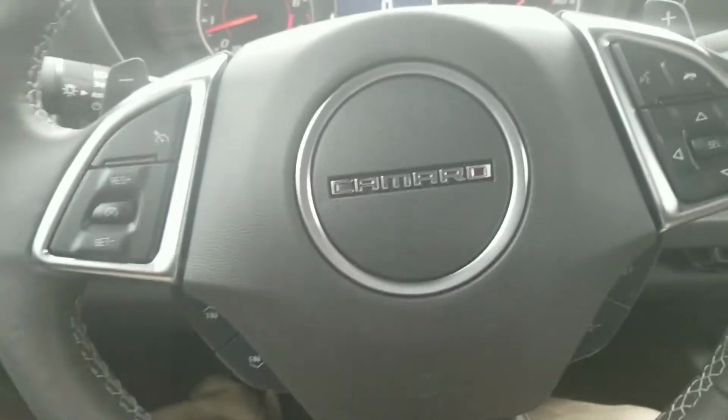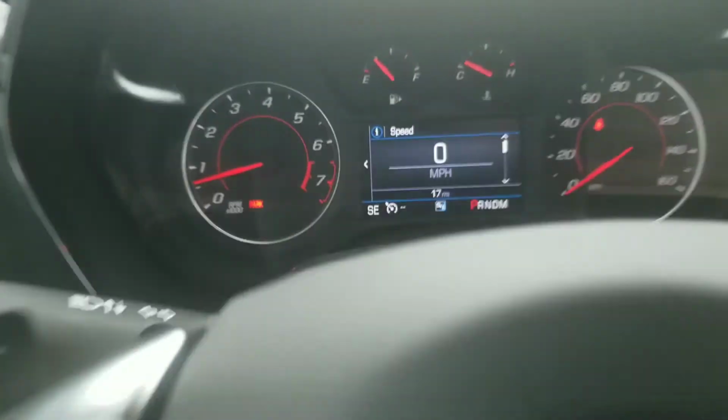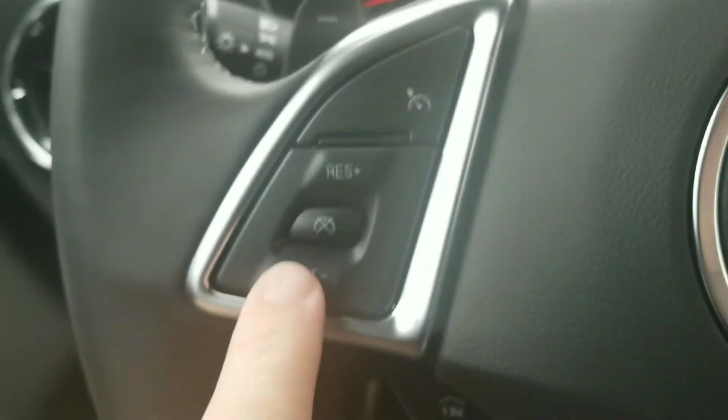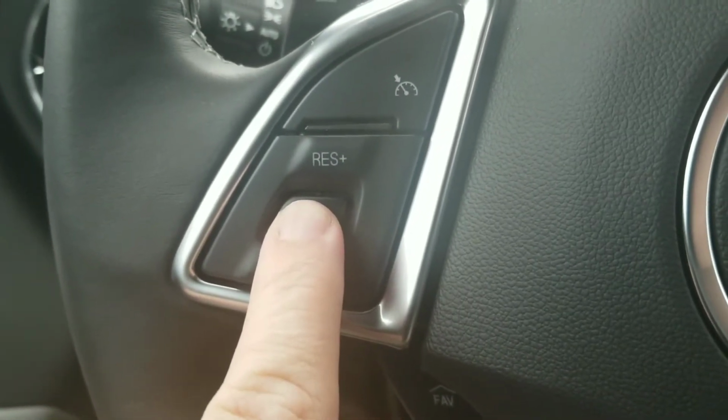Now on the front of the steering wheel, over here we've got our cruise control. Now this is going to be your on and off. You'll see there's a little light that comes on and goes off there when we turn that on and off. Set and resume. Cancel, just like stepping on the brake pedal.